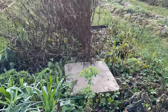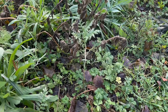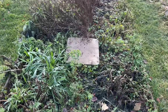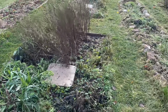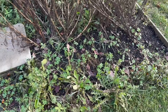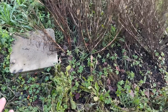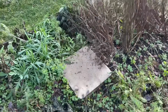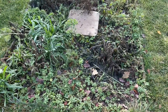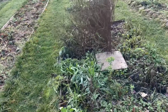I have decided in the previous 2-3 years to leave everything, also because it offers nice little hiding places for animals and insects, but it is a lot of work in the spring to prepare the bed. You know, I had 2 people help me last year that came in spring, and they said, why don't you just take everything out before the winter, put mulch or even cardboard on it, and then you won't have all the weeds in the spring, and it will be easier to sow new seeds in the spring. So that is my plan. I'll just see how that works.